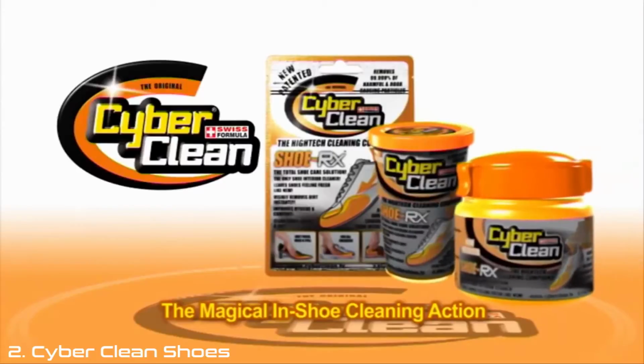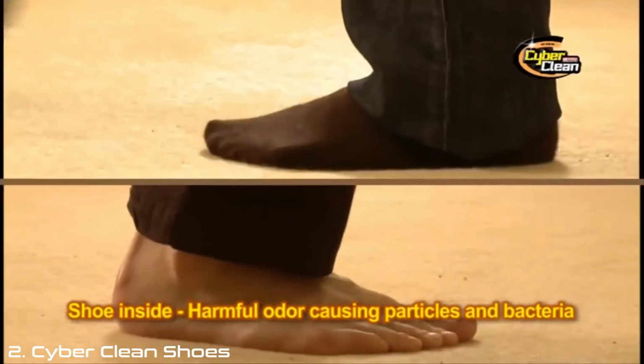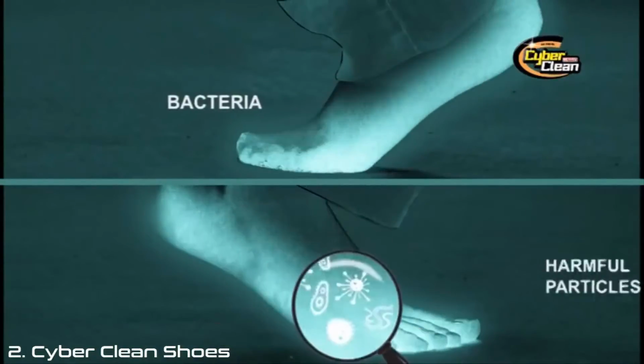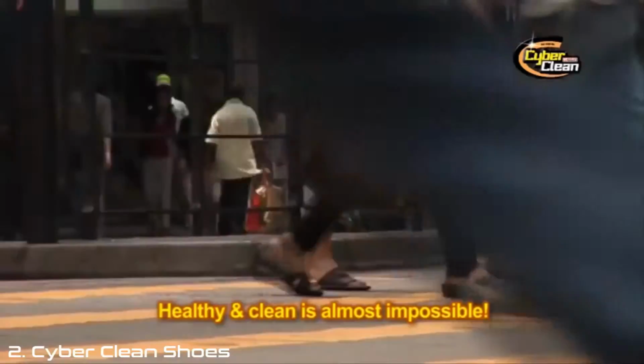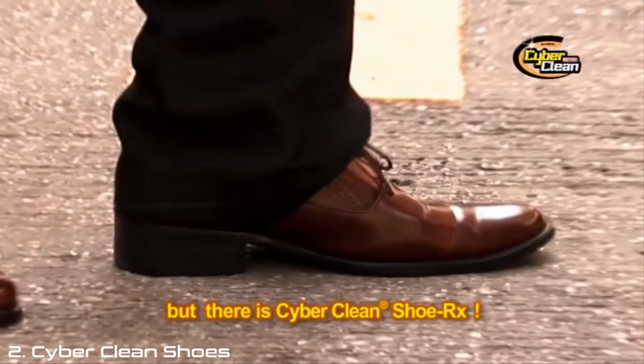CyberClean Shoe Care, the magical in-shoe clean action. The inside of your shoes are infested with harmful odor-causing particles and bacteria, causing health problems for your feet. Keeping the inside of your shoes healthy and clean is almost impossible. But when you want them clean, they're CyberClean Shoe Care.